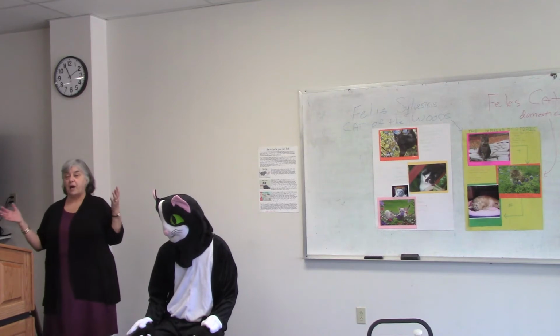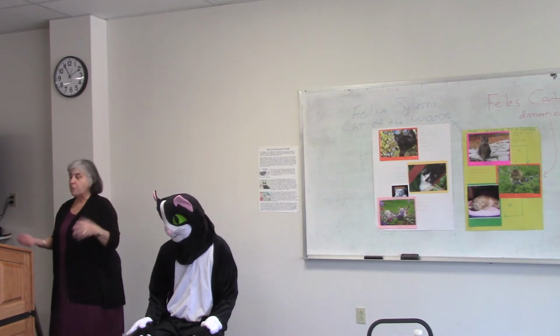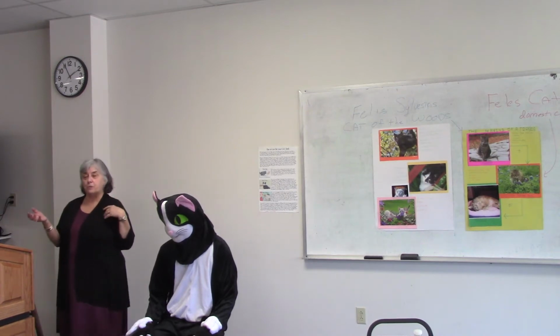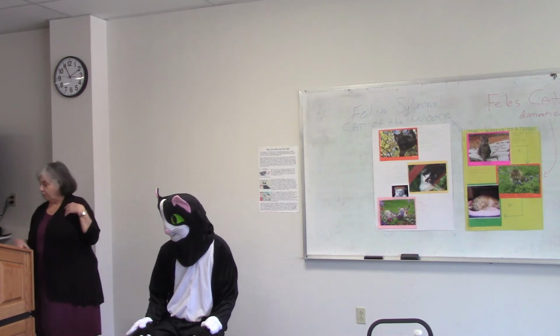My cat, believe it or not, is ambilateral. I was watching her the other night, and she does a little of both. She's not really dominant in one or the other, which is unusual, but it does happen. So next time you're home, watch your cat and see which paw they use most. Which paw do they get off the chair or onto their bed with? And you'll know if they're left or right pawed.